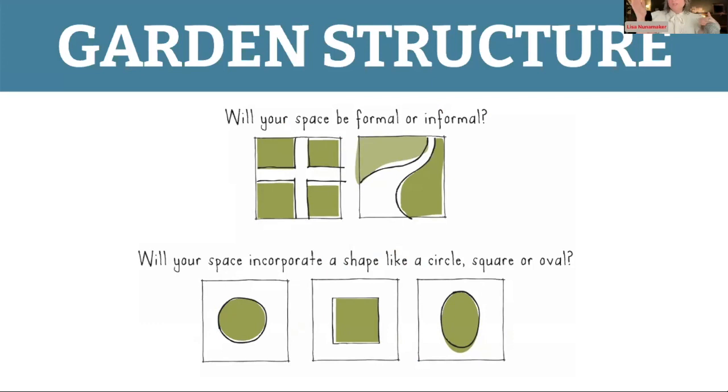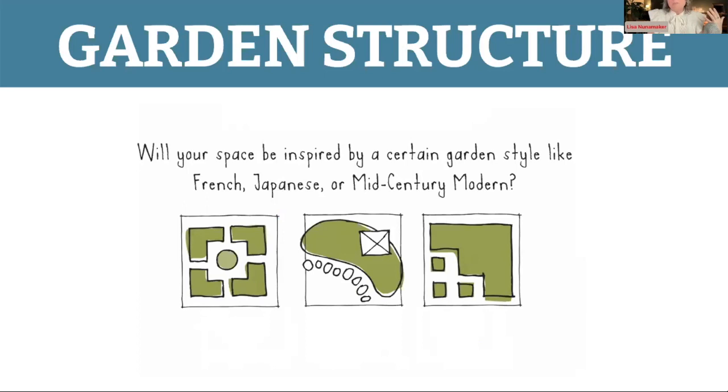You might even have a theme like a French theme or a mid-century modern theme or a Japanese garden could also be garden structure. You just need to have something to help you.